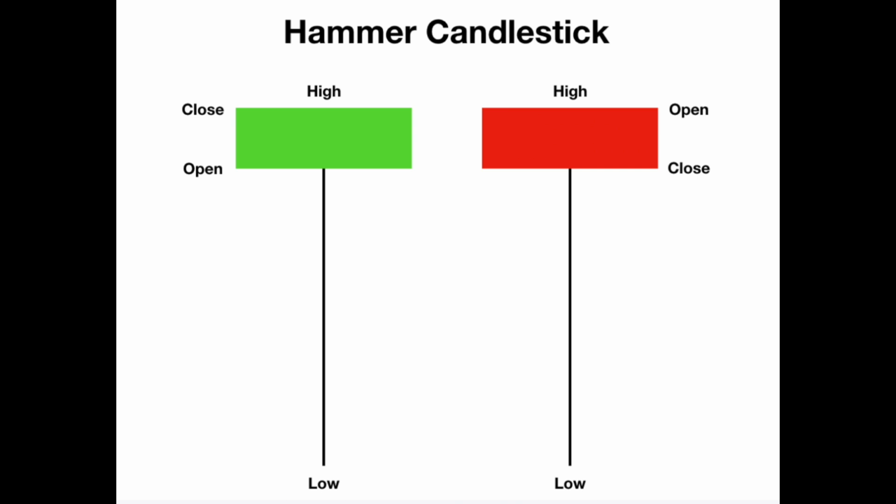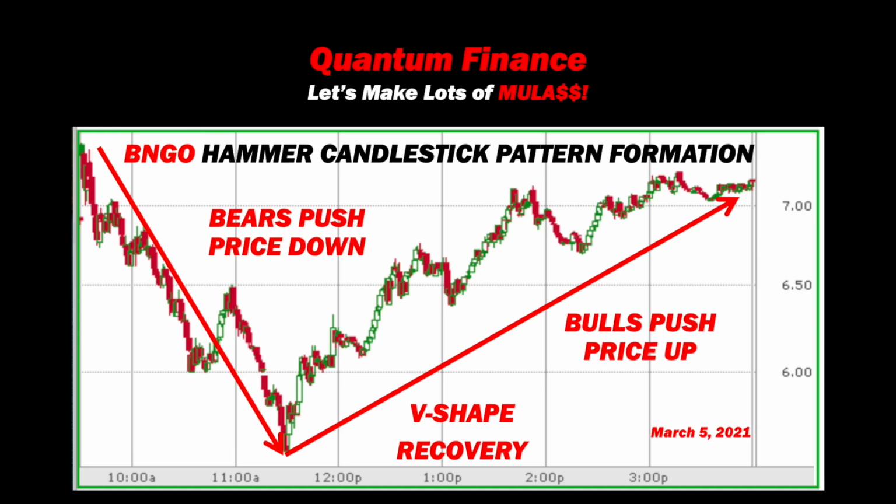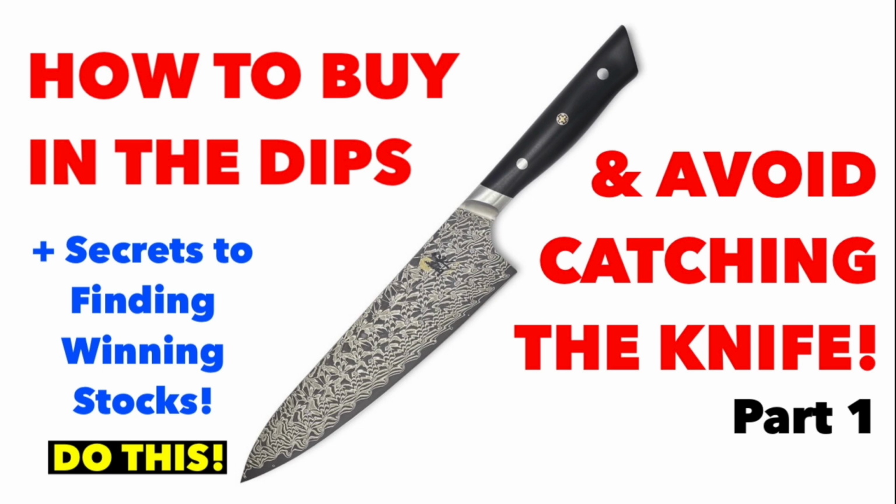Okay, so this is how a hammer candlestick looks like. It has a small body with a long wick, which is at least 2x longer than the body, or 2/3 of the overall candlestick length or height. The market psychology behind the hammer candlestick is that the bears were able to push the price down, but the bulls rejected it and pushed the price back to near the opening or higher. You can also watch my video on how to buy the dip and avoid catching the falling knife part 1 by clicking on the link on the top right or in the descriptions below.